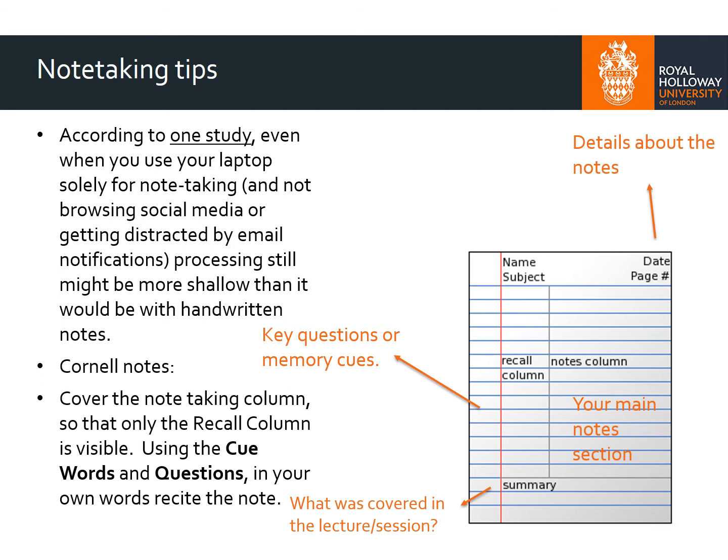And then if you're revising, you'll have all the key information quickly on the left-hand side, and you can see at a glance what that session was about without having all of the extraneous content that you don't necessarily need. So try it out, see if that works for you.